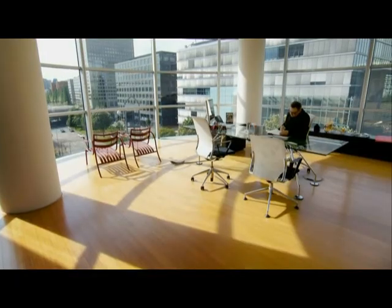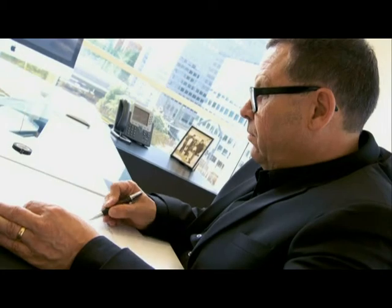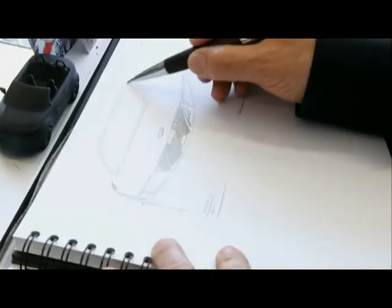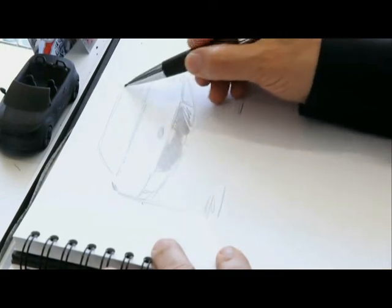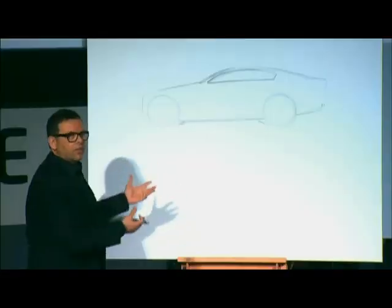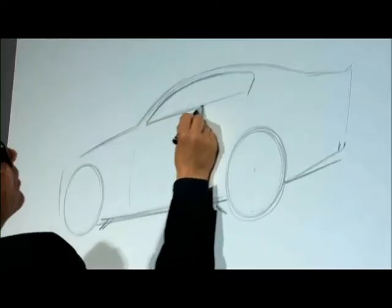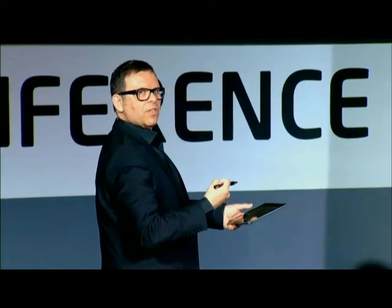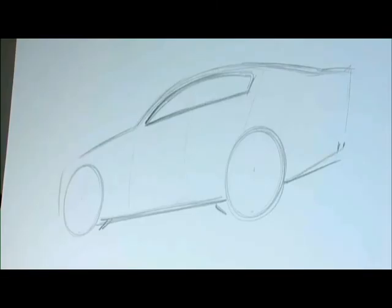The star player in this company's makeover is Peter Schreier, a world-class designer with an automobile legacy second to none. For Kia, whatever they're paying him, it's not enough. I mean, he has been, to me, the key to establishing an identity. The greenhouse sits very far back, so this gives it this kind of dignity.